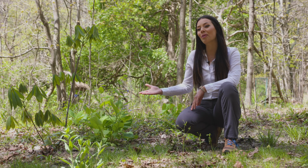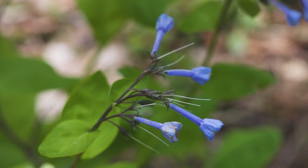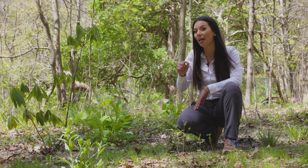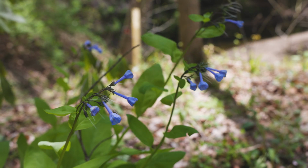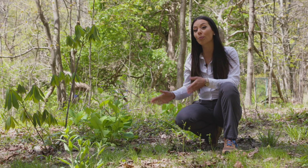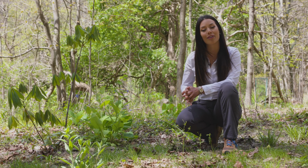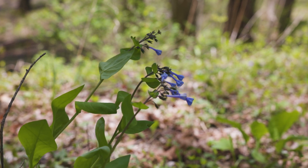We have come across one of our most stunning spring wildflowers, the Virginia bluebell. Named for the flower's resemblance to little bells and their beautiful blue color, this flower is quite common in the forest understory here in Pennsylvania. Now, the flowers are blue once mature, but they actually start off as pink, and that change in color is triggered by changes in pH.